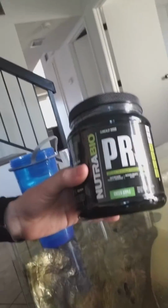Their protein's really good too. It's very similar to pre-caged in terms of what's in it, but it has a little more caffeine than pre-caged. And the flavor I have is green apple, and I'm almost out of it. The green apple tastes all right. It's not like the greatest flavored.